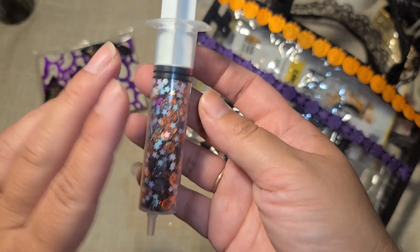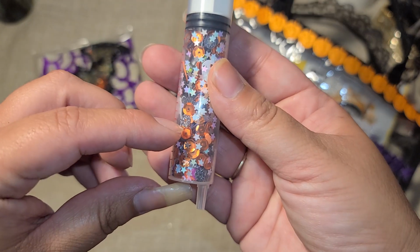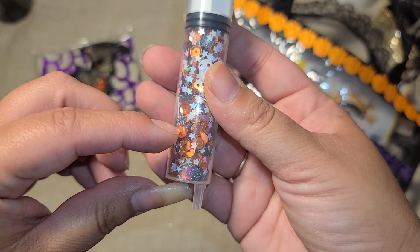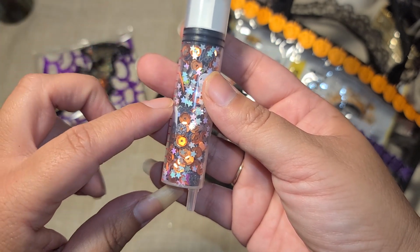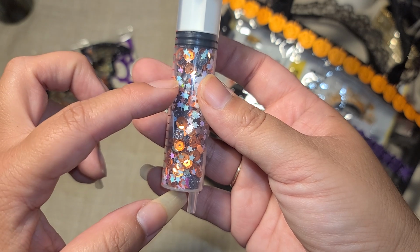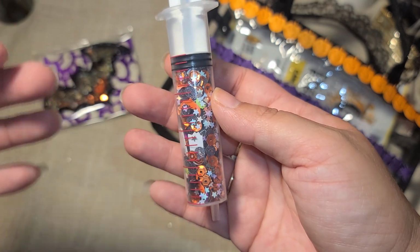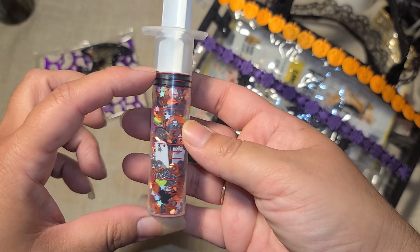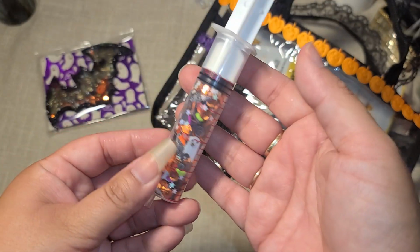Again, with this stuff, you want to be extra, you want to be generous. Don't send a little baggie that's an inch by inch. That's not okay. It needs to be more, I would say like 2-inch bags. You want to be extra and give a nice amount. So this is pretty large and it's pretty thick around. I thought this was really cute.